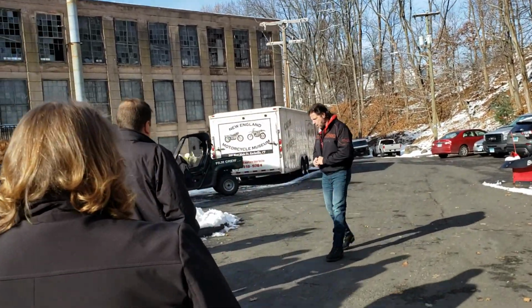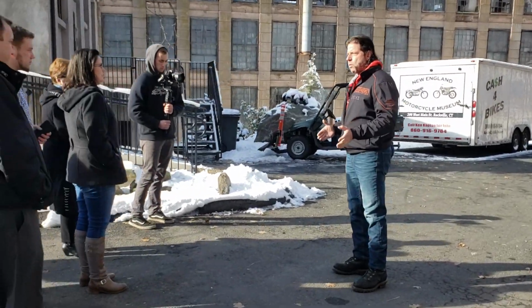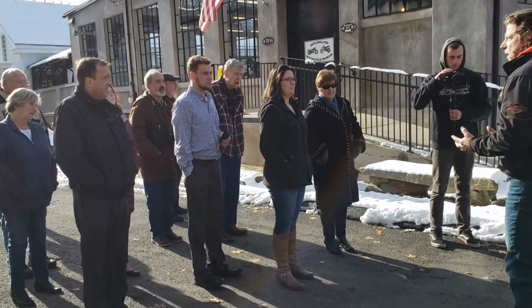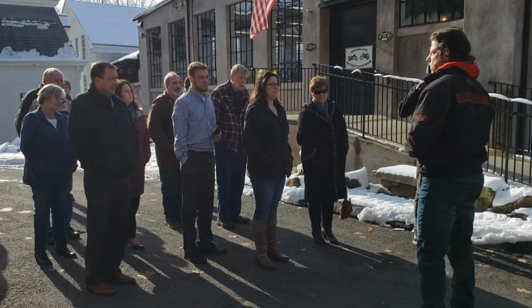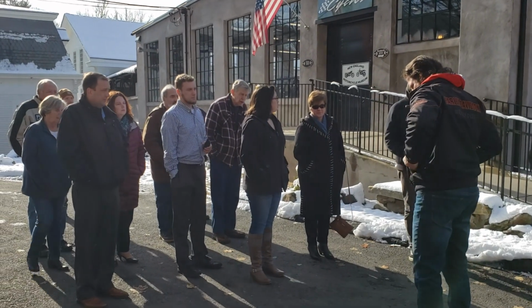area, $70 million has been invested into rebuilding the bridges and roadways of this little mill town that had been, I'm not going to say it was neglected, but it was in pretty rough shape 10 years ago, a lot of the areas. So I've been here since 1974.